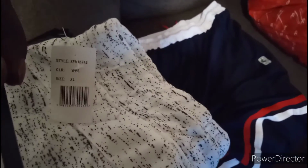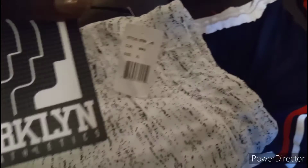Hold on, Poop. So this is what I got. I got some official NBA shorts, the red, white, and blue ones right there, with the M3 logo. Now these are some Brooklyn, New York sweatpants, I think. I got these because I like the way these look. Got some little joggers. You know what I'm saying? Those hot. Those are tight.